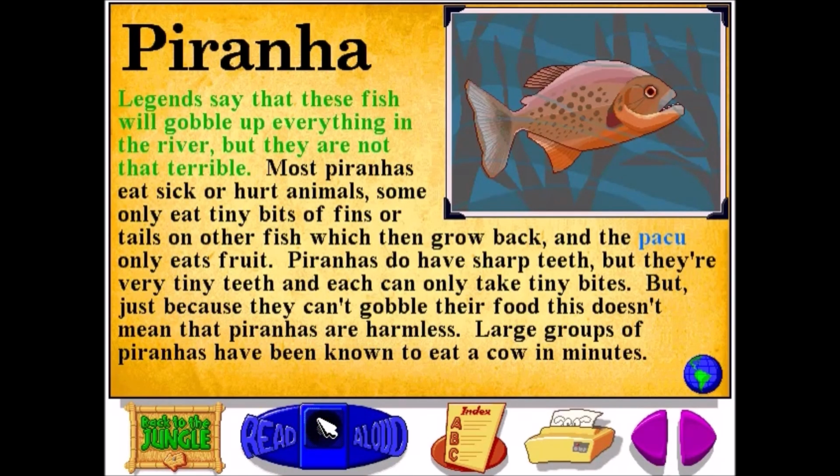Legends say that these fish will gobble up everything in the river, but they're not that terrible. Most piranhas eat sick or hurt animals. Some only eat tiny bits of fins or tails on other fish, which then grow back. And the pacu only eats fruit.